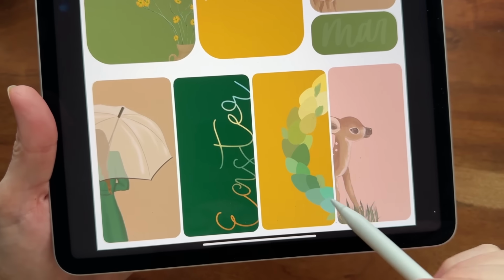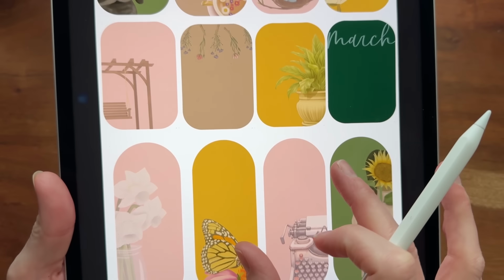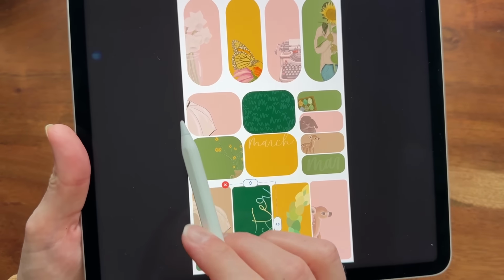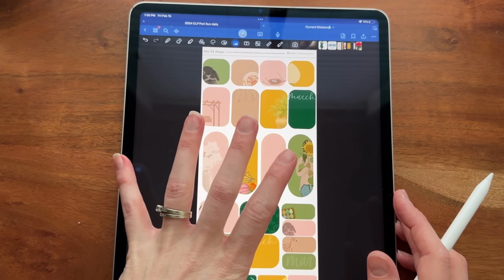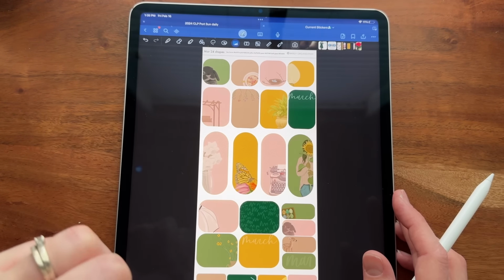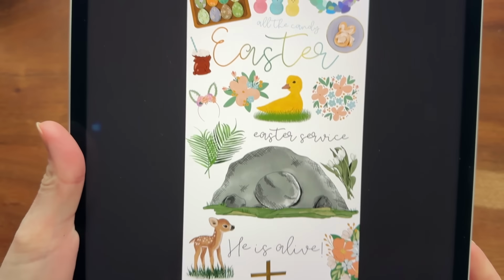I love Easter going up the side. I love the eggs over here, just so cute. So that is a look at our shape widgets. This one just has the umbrella. So that is a look at our March release 2024 for the 3 sticker packs. Then we also have an Easter sticker pack this week. And then a bonus sticker pack for March. Since Easter is in March, we did an Easter sticker pack for this week.